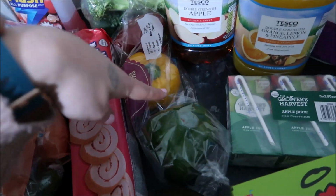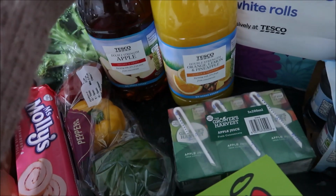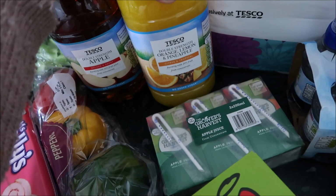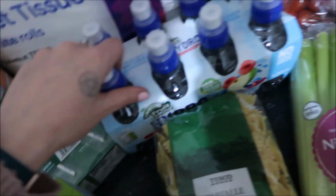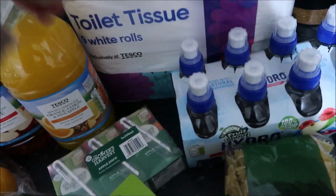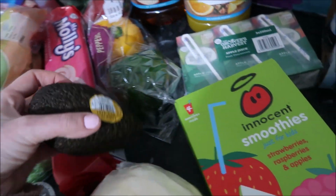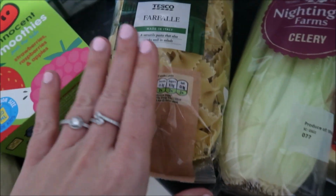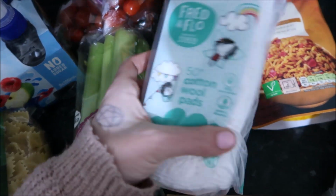I got broccoli, three peppers, some double strength apple, and a very wonky, and what's this one, orange, lemon and pineapple. Some apple juices for pack lunches and some fruity waters. Toilet roll, smoothies. This tells me it's a large avocado. Yeah, I don't think it's a large one, but I've got avocado, white cabbage, some farfalle pasta, celery, two lots of plums, cotton wool pads.